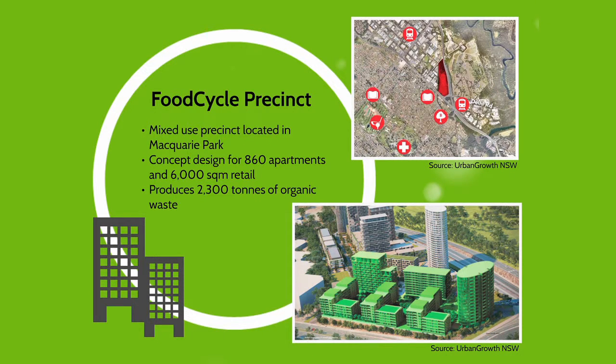This Food Cycles precinct is close to schools, Macquarie University and hospital, and in both new and established communities. The precinct will have just over 2,200 residents and produce 2,300 tonnes of organic waste a year.